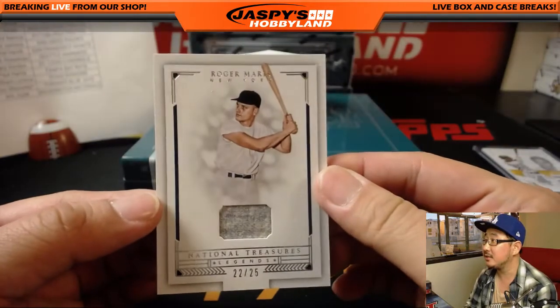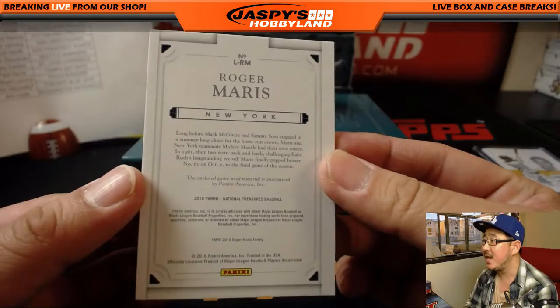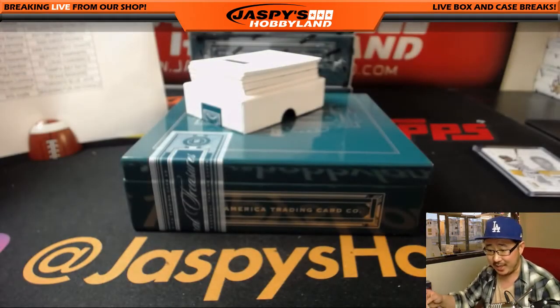Roger Maris, 22 out of 25, Roger Maris. Nice game used material. That's a nice one for the Yankees, Ed Aarons with the Yanks, Bronx Bombers.